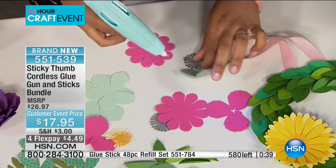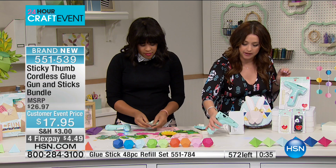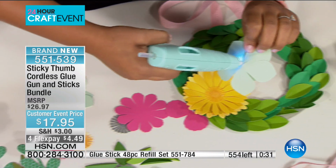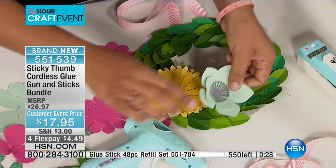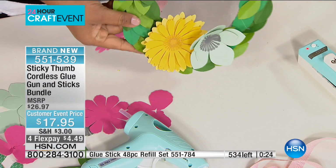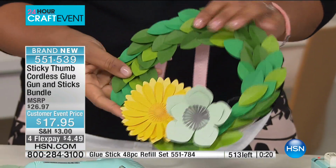I've been playing with mine. It's on. I love that you have that stay cool tip so you don't have to worry about burning yourself. But notice it's not dripping and leaking and making a big mess. It's that low temp glue gun. It's really a staple for crafters. A low temp glue gun is the temperature you want to craft with paper. You don't need a high temperature glue gun for the types of crafts that we love to do.